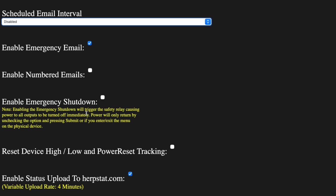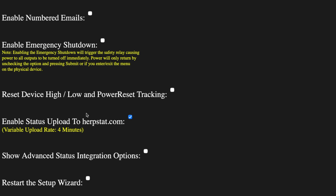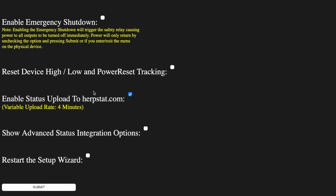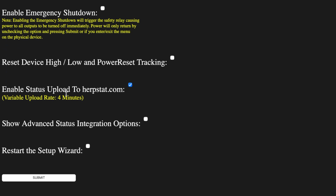You can also enable emergency shutdown. You can reset the high-low tracking. You can enable upload to Herpstat, which is recommended when you want to access this information later or remotely. You're going to want to have it at herpstat.com.